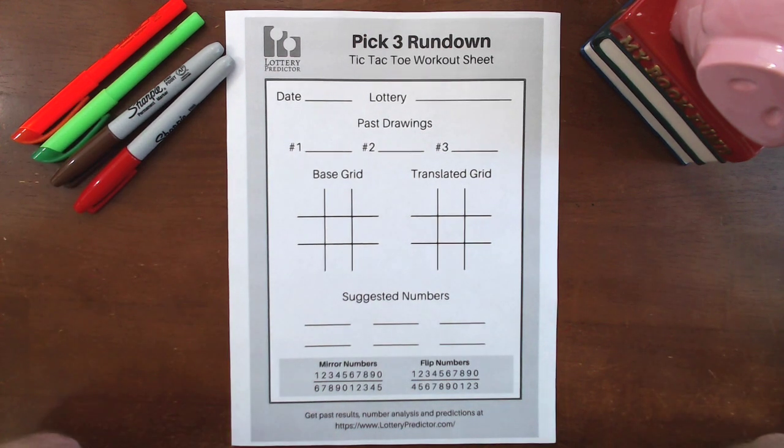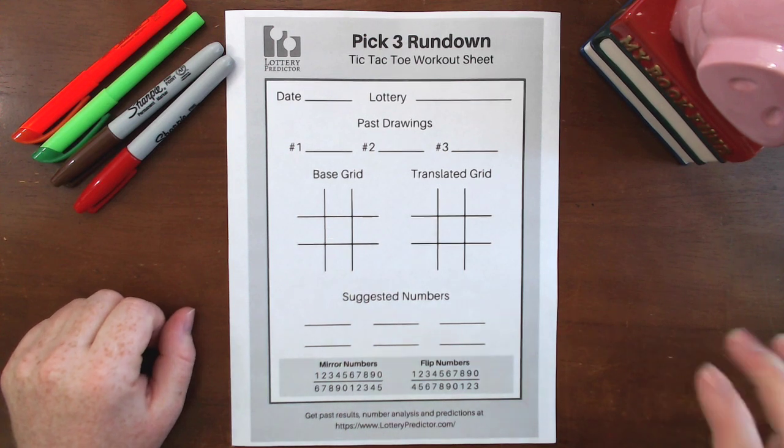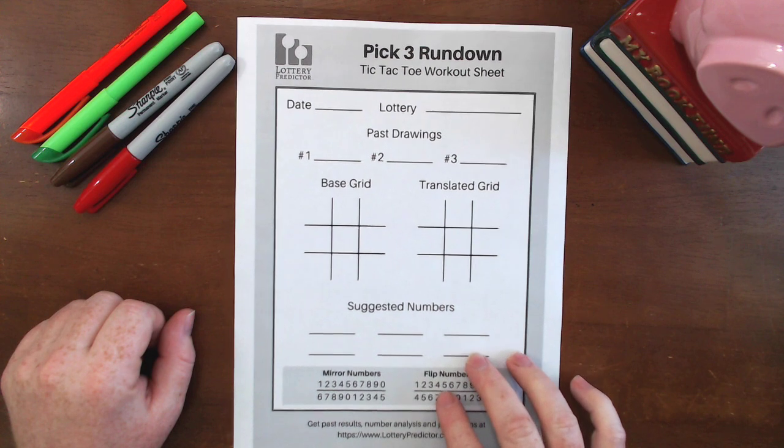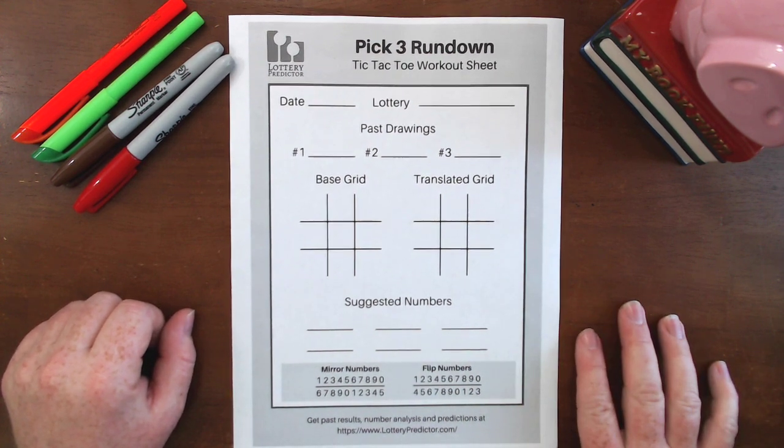So today I'm going to show you a secret Pick 3 rundown that I've been working on. This has been hidden in a few states, so definitely worth trying out in your state. I'll show you how to do the rundown, and then you can try it in yours, and definitely let me know in the comments below if it's working for you. I'm going to do this rundown using a single state as an example.